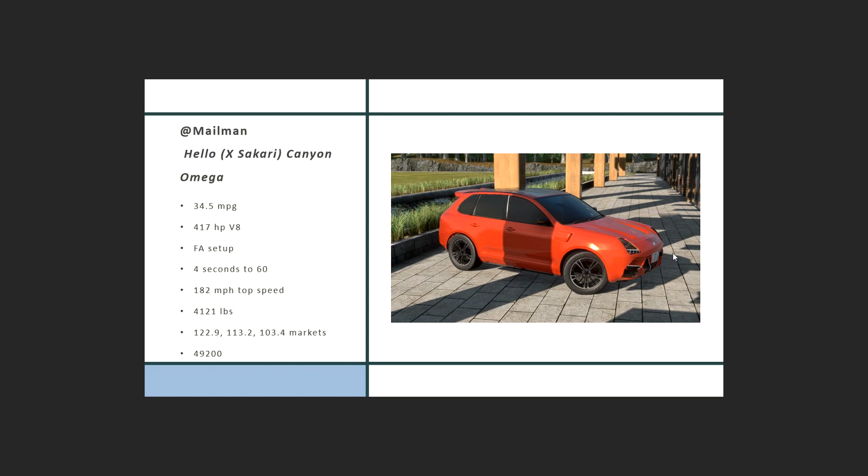That's a good color. And I'm telling you about colors because within Automation, you can actually go into the color menu, go to the advanced menu and actually mix your own colors. And it's really hard to pull off a good color to make it match with the vehicle. And looks like Mailman did it here. Looks good.